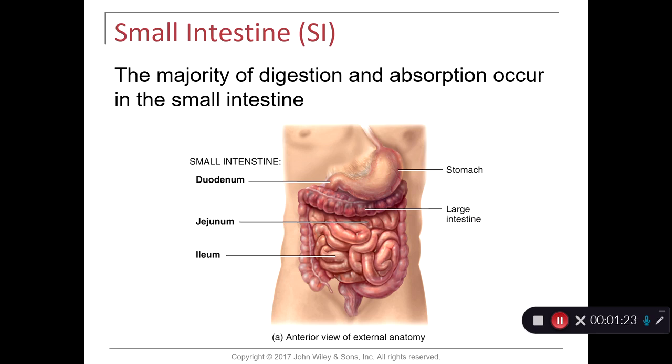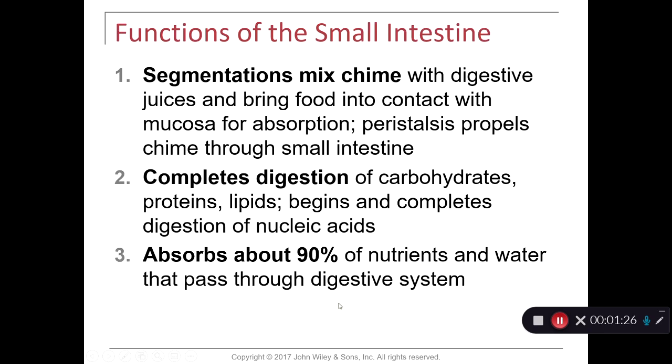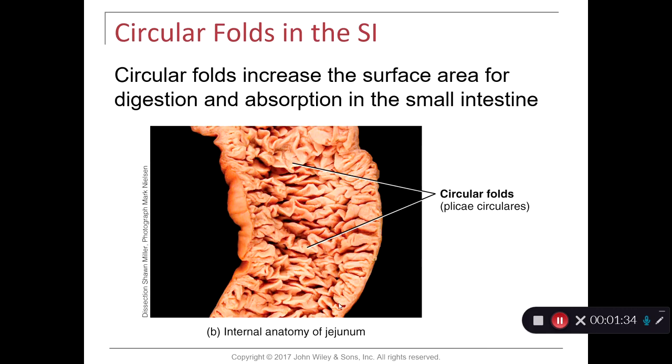The layout, the inside lumen of the small intestine, has everything necessary to make it be able to absorb as much as possible. How it does it, and why I say it that way, is because it has folds on folds on folds. The inside of your small intestine, by increasing its surface area, also increases the number of chances it's going to find food particles, the chyme particles, and help digest it further if necessary, or absorb it if it's small enough.